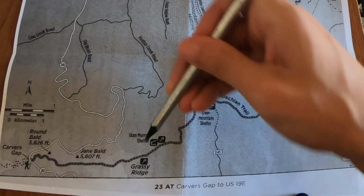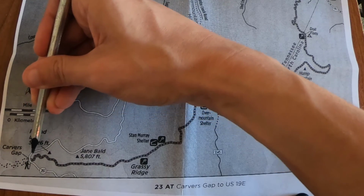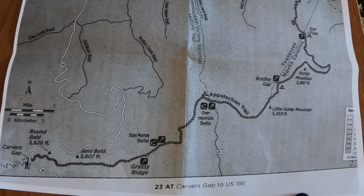On day 3, I finished off the Appalachian Trail back to Carver's Gap, and that was around 3 or 3.5 miles, for a total trip of maybe 23 to 24 miles.